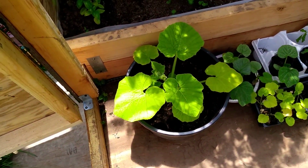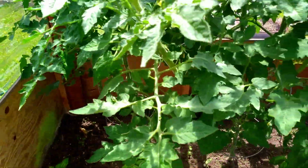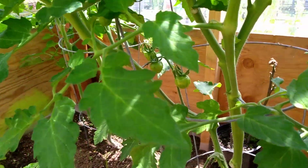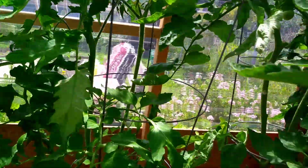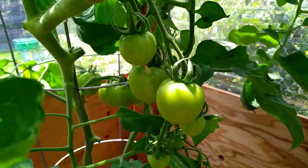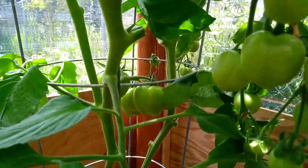There's the jack-o'-lantern pumpkin I'm going to be planting out there in the squash bed. But I'm getting tomatoes. There's some tomatoes in there. All kinds of tomatoes. This one is loaded with tomatoes. Let's see. Lots of tomatoes growing.